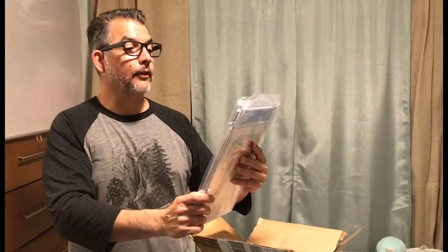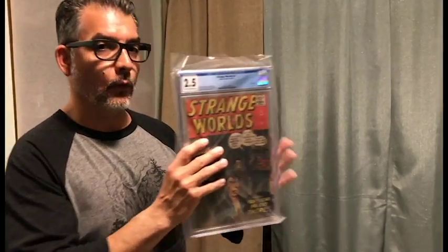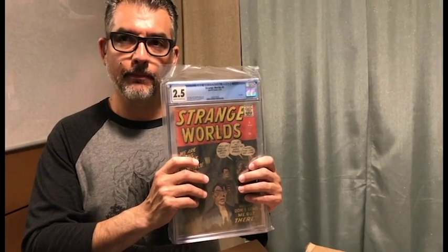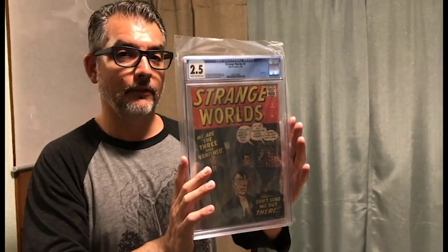Strange Worlds from 1959. This comic also was part of a collection. I don't remember where I bought this. I think I bought it off a bulk box at a garage sale and nobody was interested in it, and I sent it in. Came in at a 2.5. But Jack Kirby, the great Jack Kirby, worked on the cover.